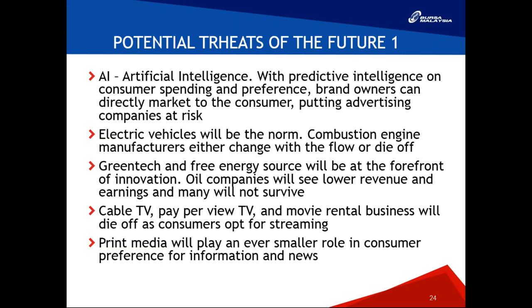So with all this kind of evolution, and it will continue because once the innovation starts, it will continue to be driven to greater and greater efficiencies until a certain peak is reached. When we see the emergence of greater green tech and greater evolution utilizing free energy sources, then all companies will see lower revenue and earnings, and many will not survive. Why? Imagine, just as an example, in the next webinar when we talk about oil and gas, you will have a better idea.